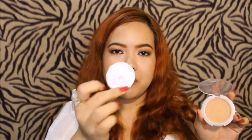First, I got the e.l.f. Clarifying Pressed Powder, and this is in the shade Tone 1. It has a powder puff for free, and this is what the actual product looks like. As you can see, it actually matches me pretty well. It's the powder that I have on my face right now. It has been working great.